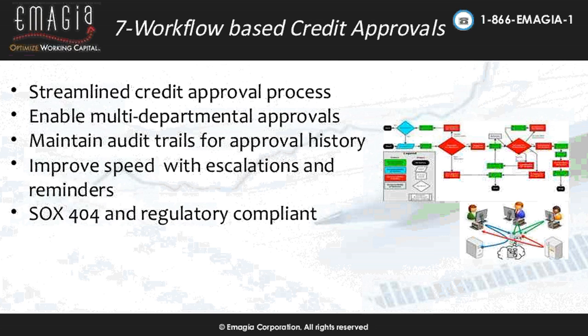Well, that is the way of yesterday. You no longer need to do that. Systems now have workflow-based approvals. You can set up these approvals based on an HR hierarchy. You can set them up in your company. Sometimes sales has to approve a credit limit. Sometimes it's the CFO. It really varies by company.